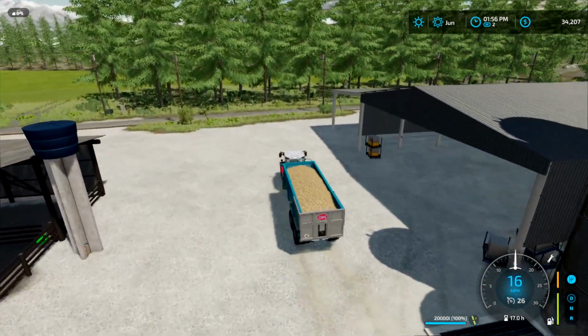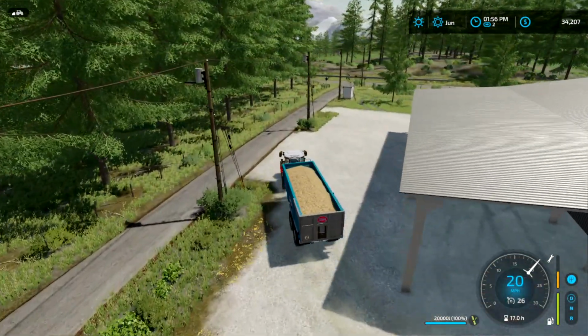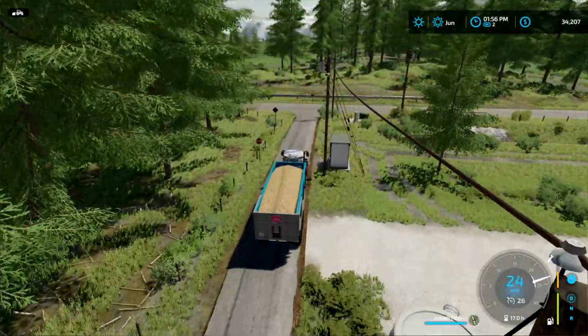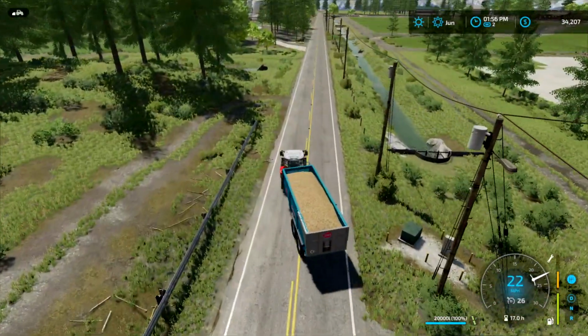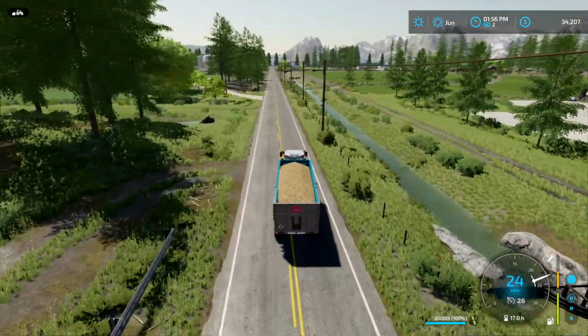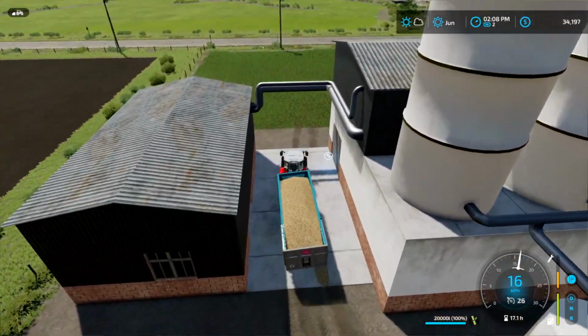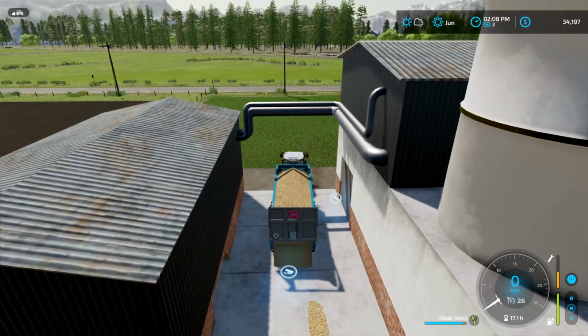Come on. Man, oh man, I think there's a little bit of weight here. This tractor is struggling. Not horribly, but it took a little oomph to get going. Oh, don't go crazy. There we go. We're good. We are good. Trailer number 3 is going in. All right. Awesome. So we'll get this dropped in here.